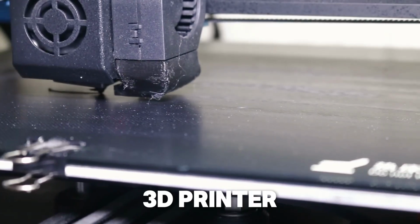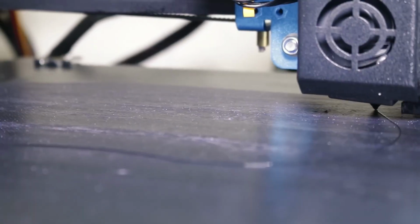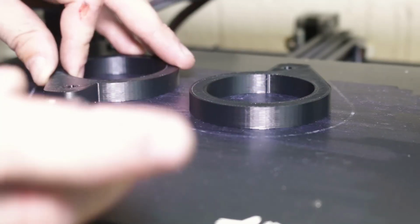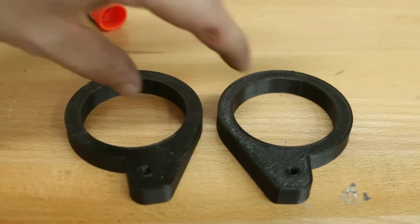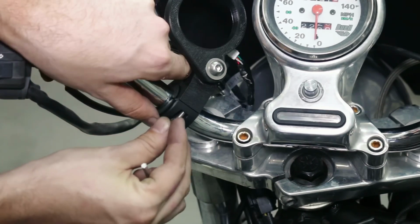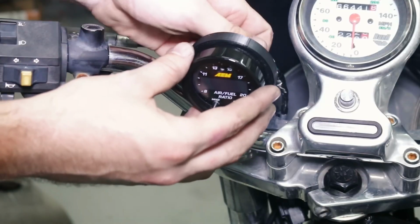Then, out came the 3D printer. Yes, you heard me right. This craftsman was legit printing custom components. I have seen quite a few restoration videos in my lifetime, but I have never seen a restorer whipping up parts on the spot with a 3D printer. It was so cool to watch. But guess what? The installation of those components made for a better watch, especially when the air-to-fuel meter came on.